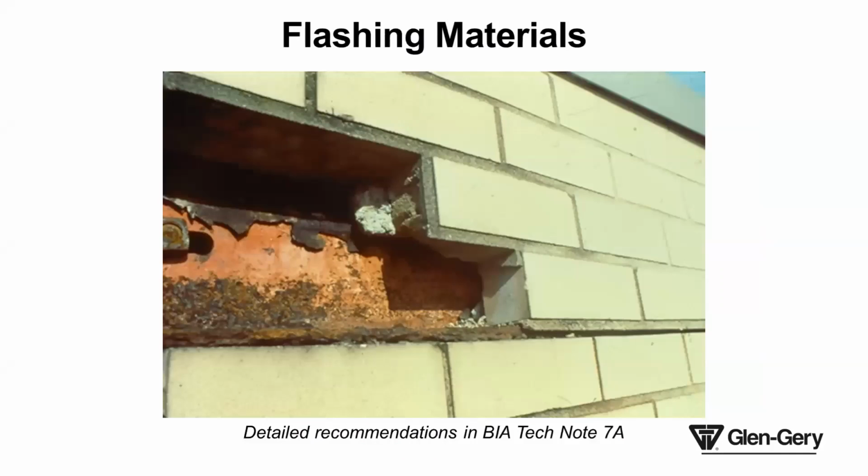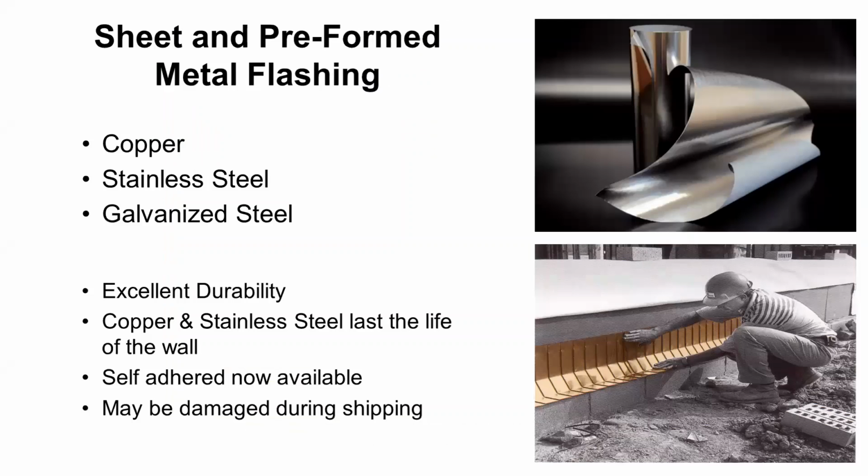As far as flashing materials, you can get some detailed recommendations in BIA's Technical Note 7A, but in general, there are 3 categories of flashing. One is your rigid metals. They are excellent materials. They will last 100 years, but they tend to be very expensive in comparison with other flashing materials. So that limits the types of projects that they're usually considered feasible for.